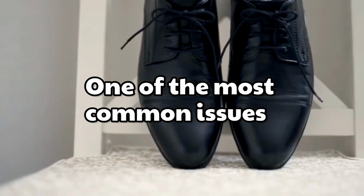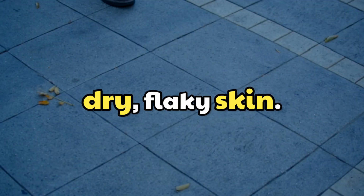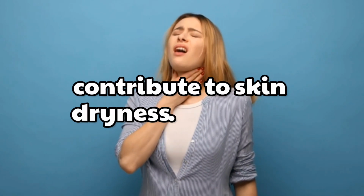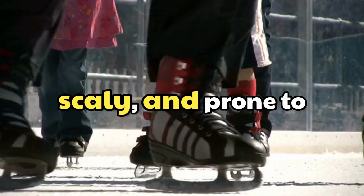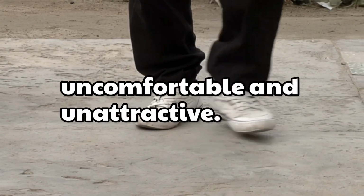One of the most common issues caused by a lack of moisture is dry, flaky skin. The feet are exposed to friction from walking, pressure from shoes, and environmental factors that contribute to skin dryness. Without regular moisturizing, the skin can become rough, scaly, and prone to peeling, making the feet uncomfortable and unattractive.